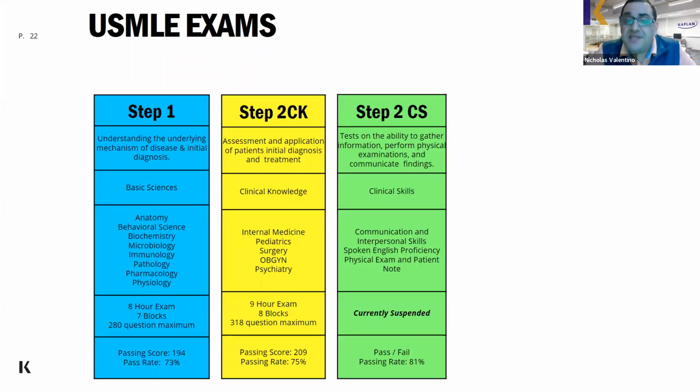And then you have step 2 CS. Step 2 CS is testing you on your clinical skills, really your communication skills, how well you interact with patients. This was a pass-fail exam only given in the US. And upon COVID, the exam was suspended. So for the 2020 application cycle, in place of the step 2 CS, international graduates had to take the OET, the Occupational English Test.